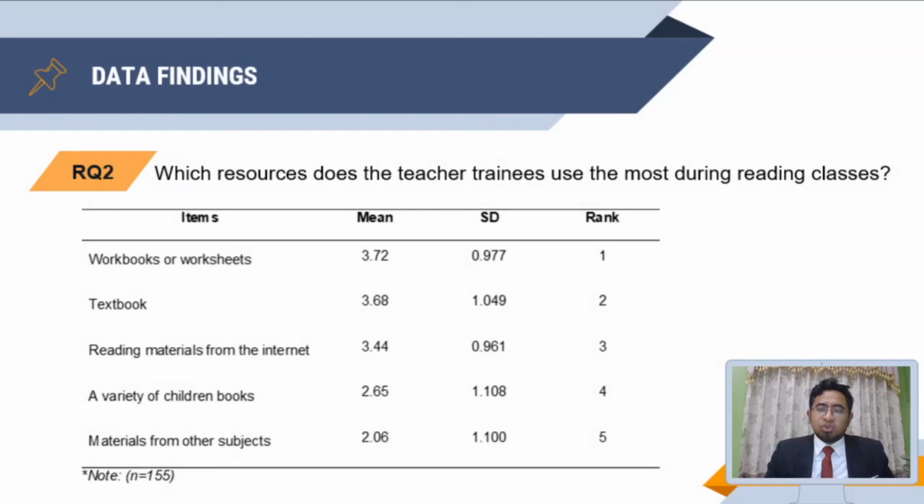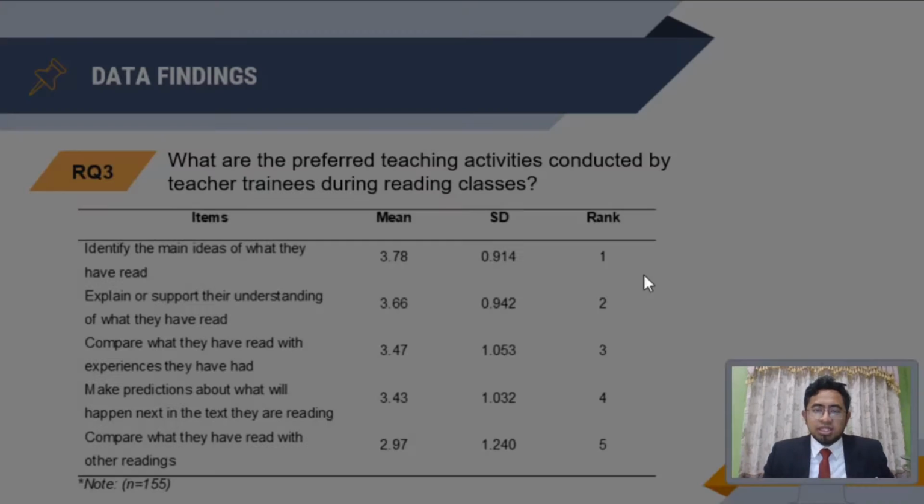The second research question was on the resources used by teacher trainees during reading classes. Firstly, in terms of resource used by teacher trainees during reading classes, workbooks or worksheets were the most used resource with mean 3.72 by the teacher trainees during reading classes. Textbook was ranked the second with mean 3.68. The third rank for the resource used was reading materials from the internet with mean 3.44. A variety of children books were ranked fourth with mean 2.65. On the other hand, materials from the subject with mean 2.06 were the least used resource among teacher trainees.